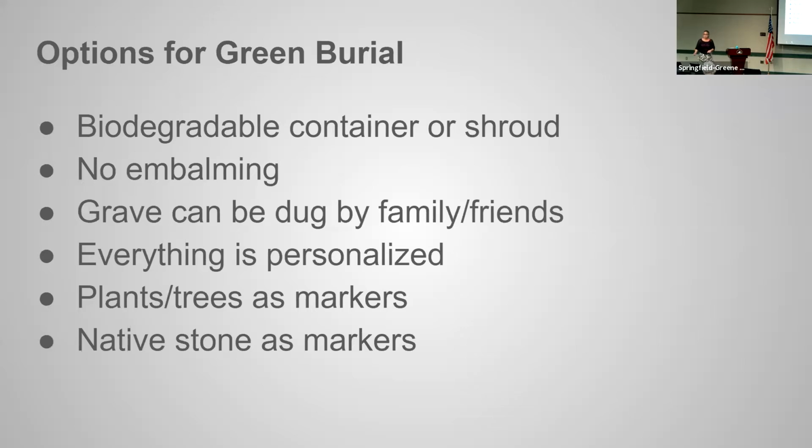Use plants and trees as markers, or use the native stone as markers. The green burial cemetery that I visited down in Texas, a lot of people had planted trees or shrubs, again, native to that area. And it was a really wonderful way for them to mark it. But you have a lot more possibilities of personalizing the burial and making choices that are right, not just for the person that you're burying, but also for the family as well, because the funeral and the burial is really not about the person who died. It's about those of us who are left behind.